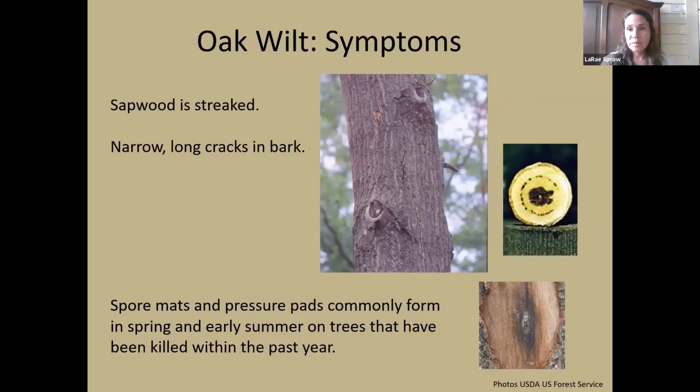But it's the pressure from the spores being produced, or that mat being produced, that pushes the bark out. And again, those spore mats are not going to be typically created until the following year. So a tree will die and it will be the following spring that the spore mats will be created. And also occasionally in the fall after the death, but only if there was maybe a lot of rain.